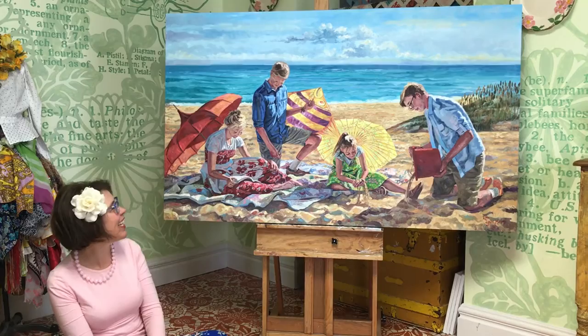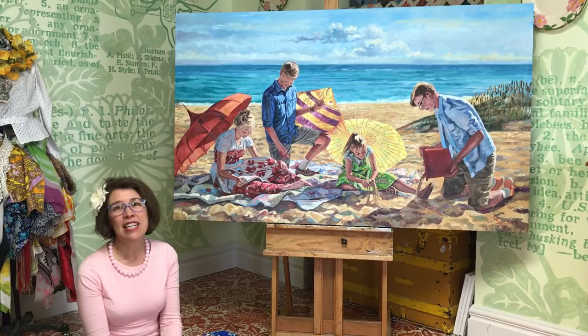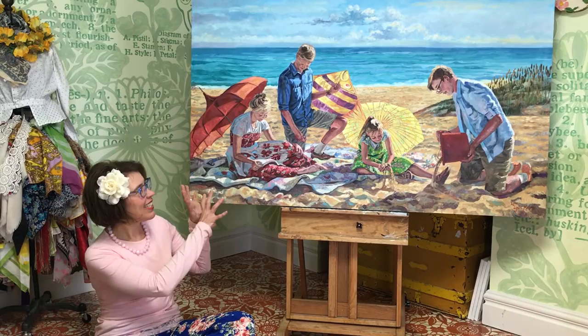Oh, what a delight it was to work with this family and hopefully create an heirloom that they can enjoy for many years to come, one that freezes in time this neat moment in the ages of their children. It was a pleasure to work with them.